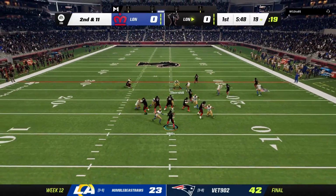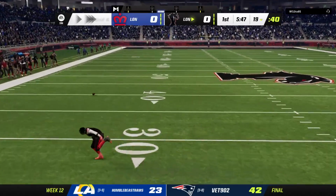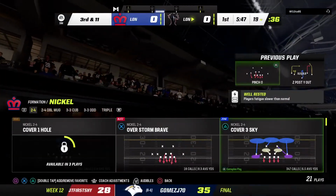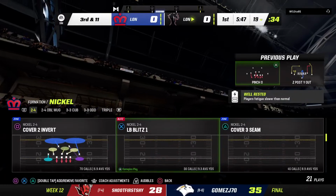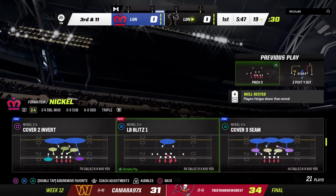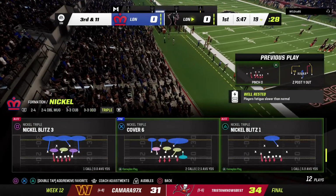On 2nd and 11 now. Willis. And that'll fall incomplete. He was hit just as he let that go. And now it's 3rd down. We'll put a check mark in the box where the defensive coordinator was saying, how well can we stay with these receivers if we're in man coverage? Because he just did it on that one.